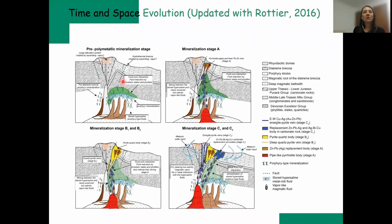So there is a pre-polymetallic mineralization stage with some advanced argillic alteration in the diatreme. We're going to go back to the geology afterwards, but just so you have a snapshot of this. Porphyry mineralization prior to the diatreme, which is not shown here. And then we have mineralization stage A, B, and C. So A is pyrrhotite pipes, which are zoned, and it's very nice to see in the field. And then a pyrite quartz body, which is followed later in time and a little bit on the edge of the deposit. So that's the space context, with the replacement zinc, lead, silver bodies in the carbonate rocks.